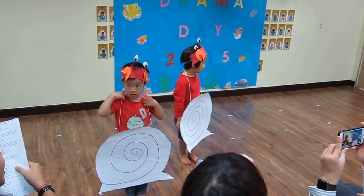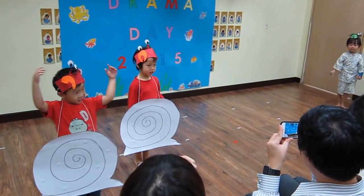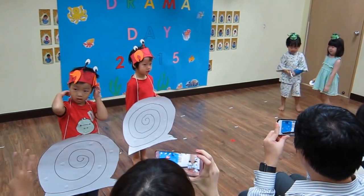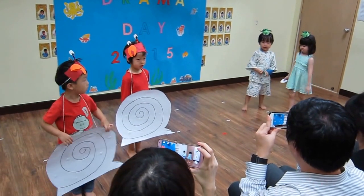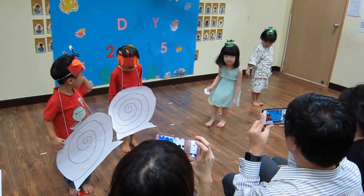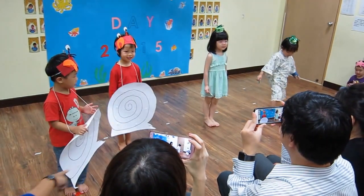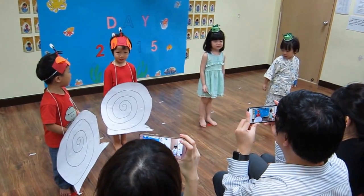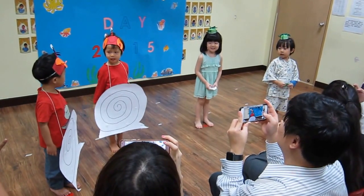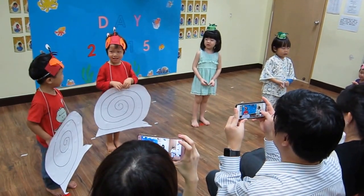Here they come. Whoosh, whoosh, whoosh, whoosh. Gigi number 4, Hannah number 3. Gigi forward, baby. And the hermit crab said, Wow, you look so beautiful. Will you help us? Hold on, it's Hannah's turn. And Hannah says, thank you.